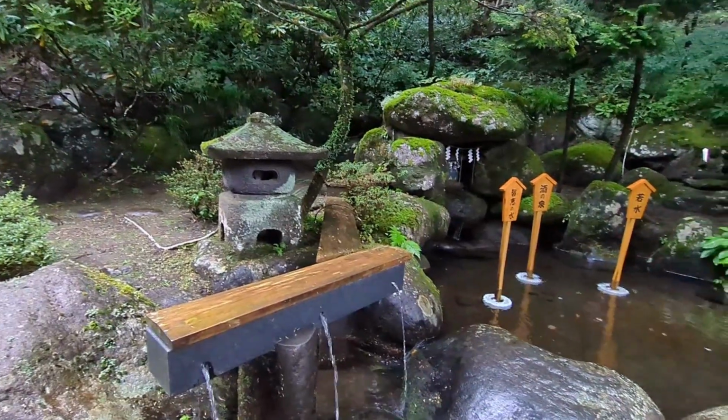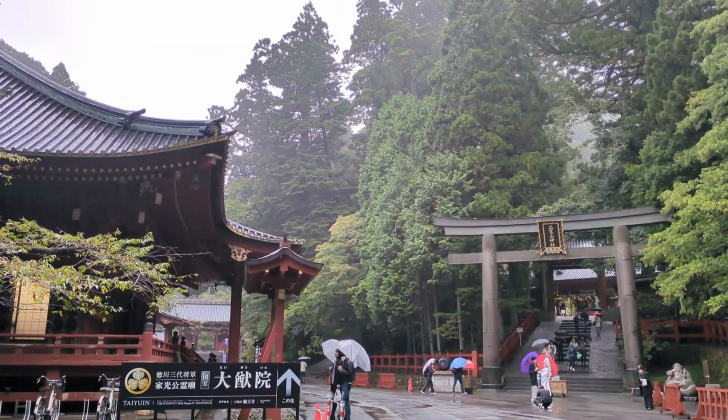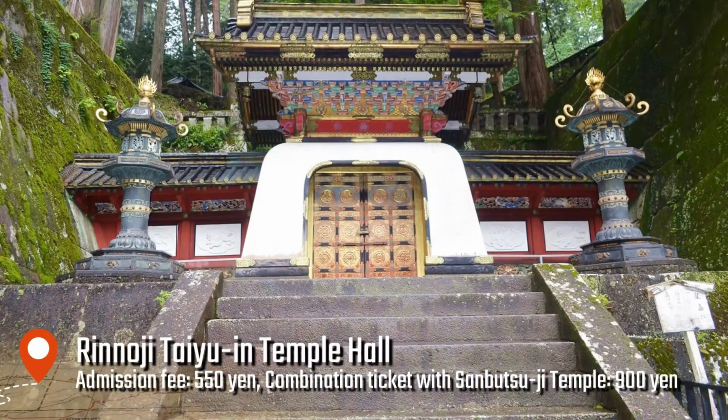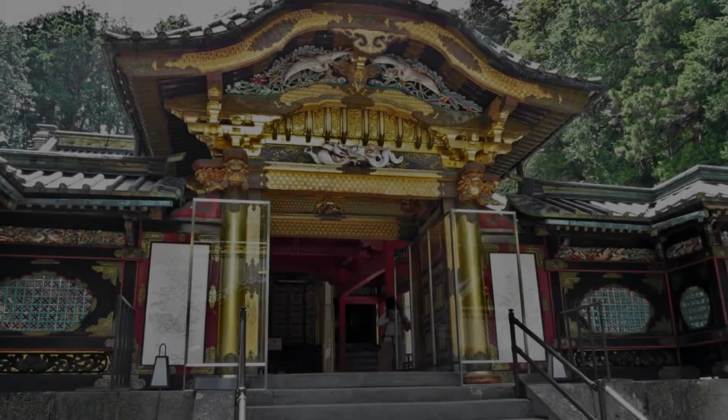And there is a spring that's believed to bestow wisdom and beauty. If you have some extra time, you might want to visit Taiyuan. There's the mausoleum of Tokugawa Iemitsu, the person who constructed Toshogu Shrine. It's a place adorned with exquisite ceiling paintings.